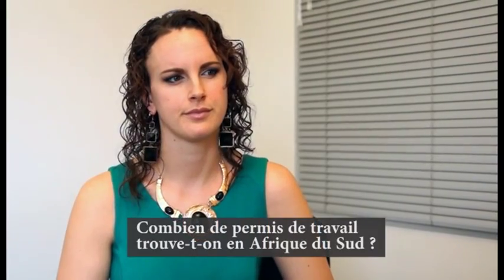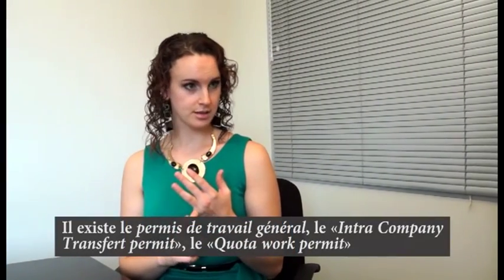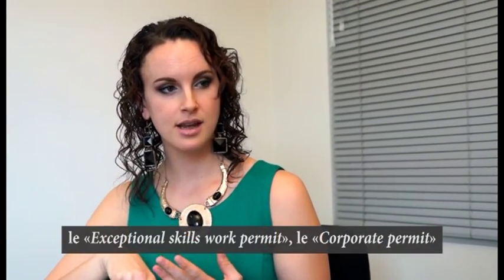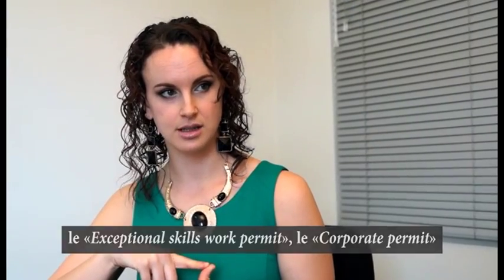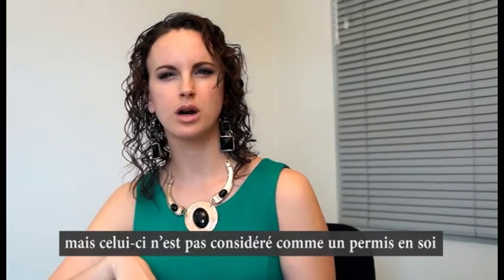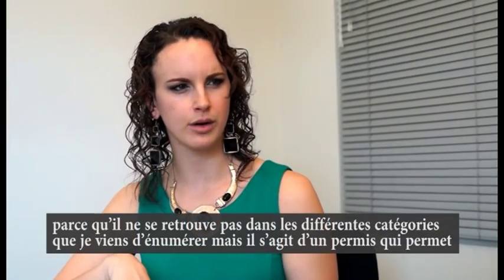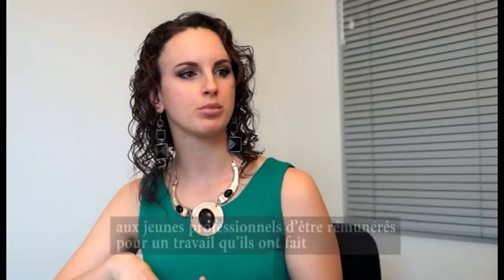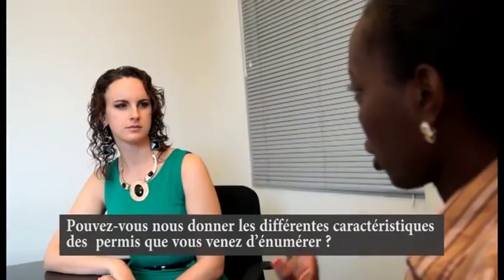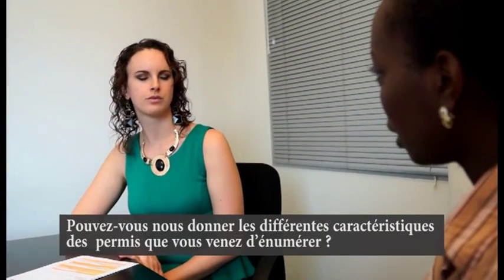How many work permits do we have here in South Africa? You have your general work permit, an intercompany transfer permit, a quota work permit, the exceptional skills permit, and a corporate worker certificate. There's also such thing as a work exchange, but this isn't necessarily a work permit as it doesn't exist under a work category, but it is a way for young professionals to be able to be paid in exchange for work. Can you give us the characteristics of each work permit and how it does work?